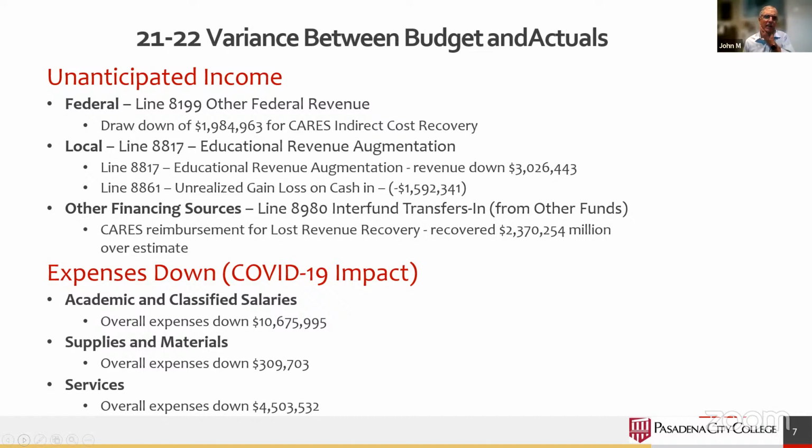Can I go back? Can I pause on 8817? Of course. So explain to me again exactly what is educational revenue augmentation? Is that just the no harm, no foul on FTES? No, I remember we circle back to this each year.